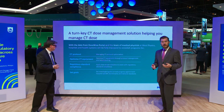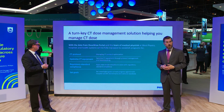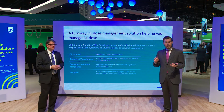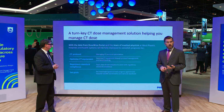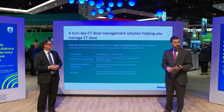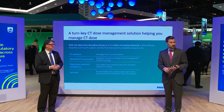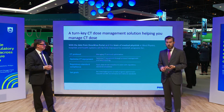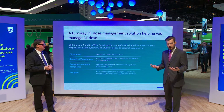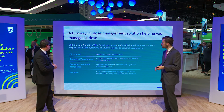So what we would be doing is, when your facility would purchase DoseWise, it would come with medical physics support. And what that means is that we would be available to help you in a number of different capacities, in setting up the data so that your protocols are all being mapped to a standardized naming convention, that you have a good idea of what your typical radiation dose is for different CT protocols, and that you have appropriate benchmarking data set up so that you have different thresholds for tracking high dose cases.